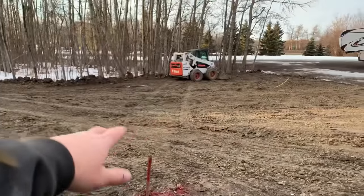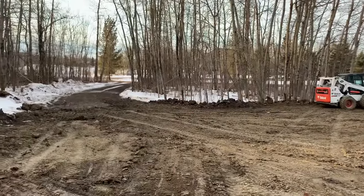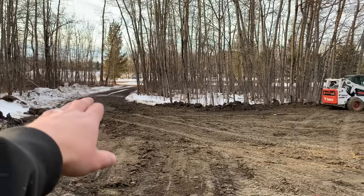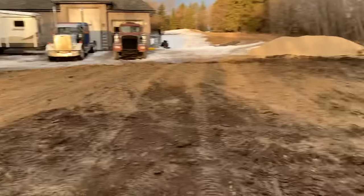And then of course that's graded down so the water will head forward and then out into the drain ditch in the front of the subdivision, or front of the lot. Still got some work to do on the road. Want to grade it up and then angle it off so all the water sheds. But yeah, it's really coming together now.